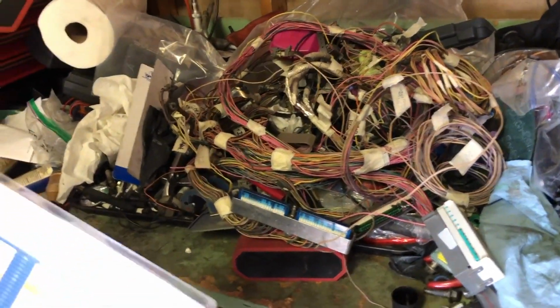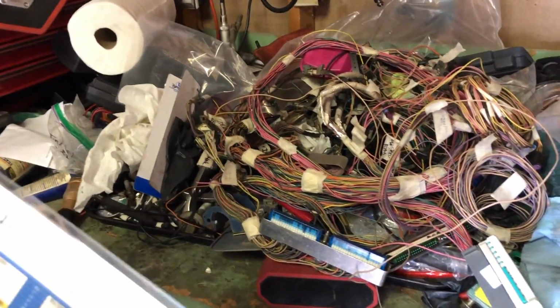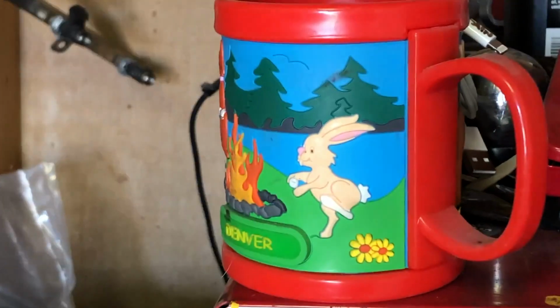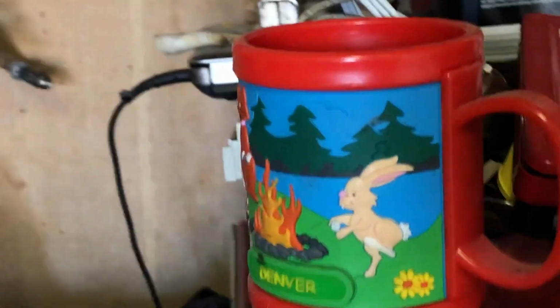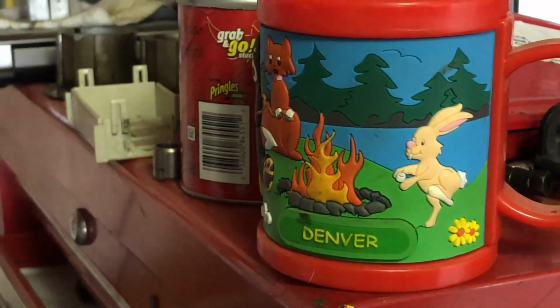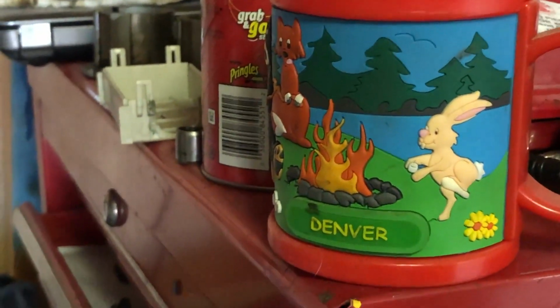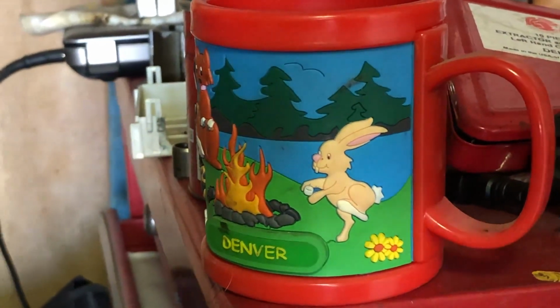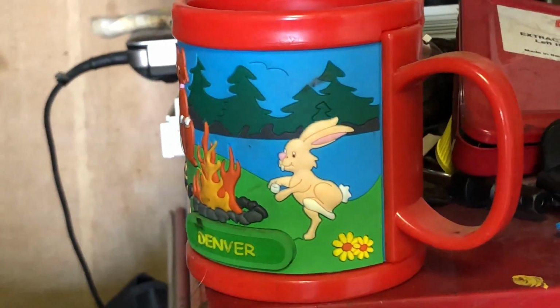I then went off of the circuit numbers and found where it went to. On the wiring diagram, it had 1 through 80, and then it also had the circuit numbers. It had all the numbers labeled through that.